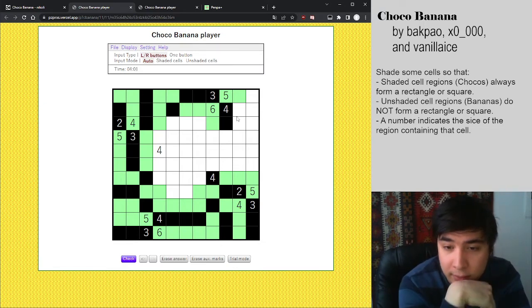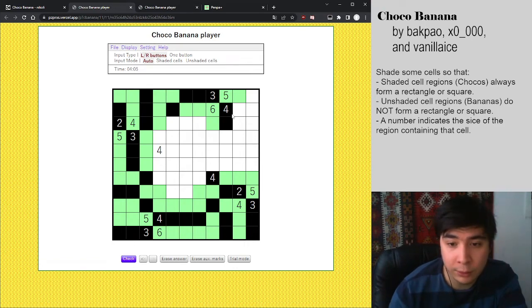Now what's next here? I think if this 4 goes down and makes a 1x4 like so, then all of these have to be unshaded, but that means this 5 takes 6 unshaded cells. So these are shaded here. We've got this. This 6 cannot connect to these 2, so this is shaded.